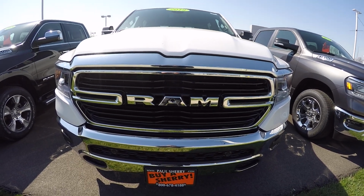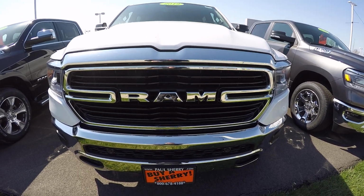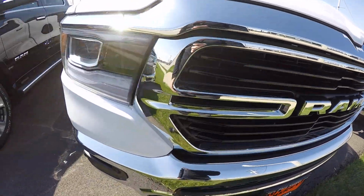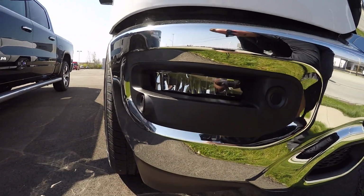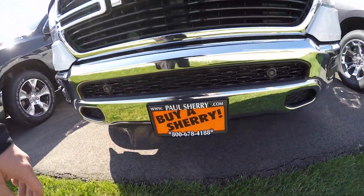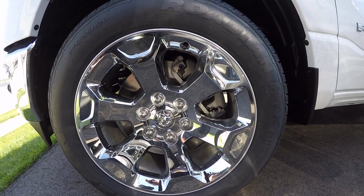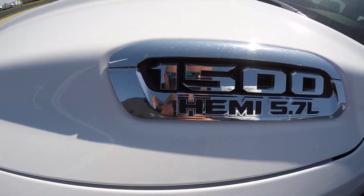Today we're looking at a 2019 Ram 1500 Bighorn, stock number 28284T. This one is white in color. It's got the chrome in the grille here and in the Ram. LED headlights. Marker lights down here in the front bumper. Chrome front bumper, I should say. Chrome 20-inch wheels. Nice design. This does have a 5.7 Hemi.